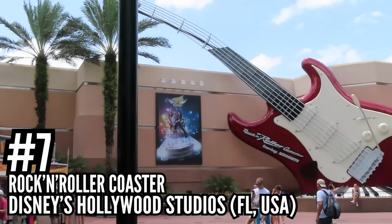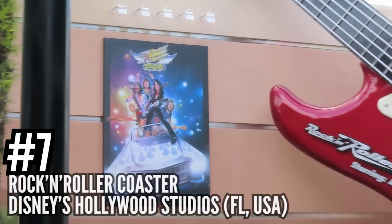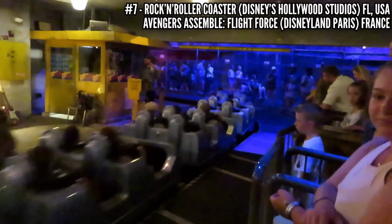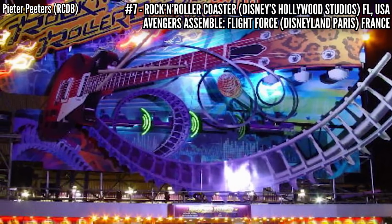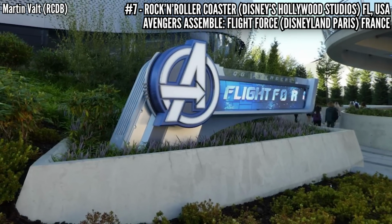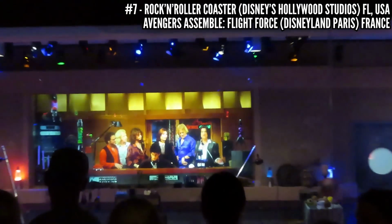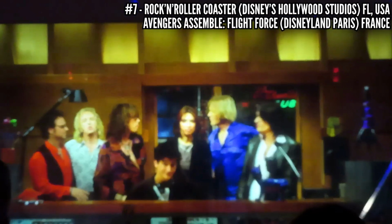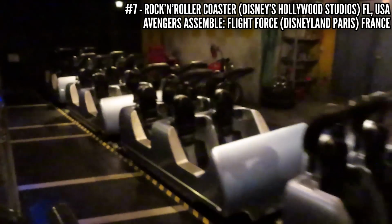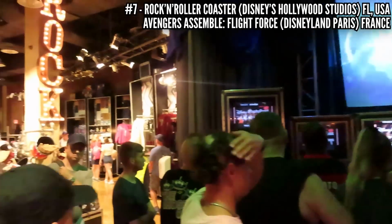Number 7. Rock 'n' Roller Coaster at Disney's Hollywood Studios, and Avengers Assemble: Flight Force at Disneyland Paris. These 2 were clones, and Avengers used to be called Rock 'n' Roller Coaster until 2022. Now it features theming from Marvel's Avengers, and the original Rock 'n' Roller Coaster is themed to Aerosmith trying to get to a concert. The ride is all about driving through Los Angeles, navigating the roads to get there, ending up at the VIP backstage area.